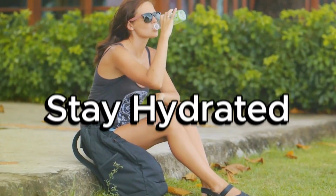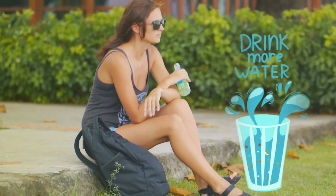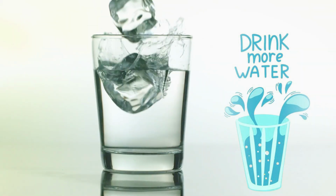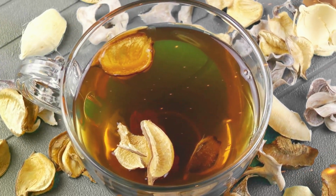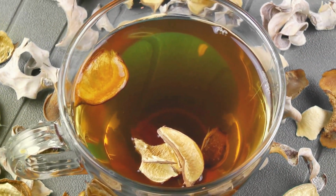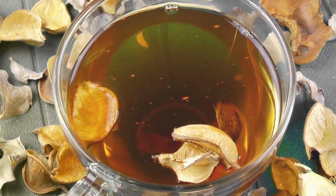Stay hydrated. Drink sufficient water during the day to maintain hydration and support bile flow. Water helps dilute bile and aids in the digestion and absorption of nutrients. Consider incorporating herbal teas like peppermint, ginger, or chamomile into your routine. These teas can promote digestion, reduce inflammation, and soothe the digestive tract.